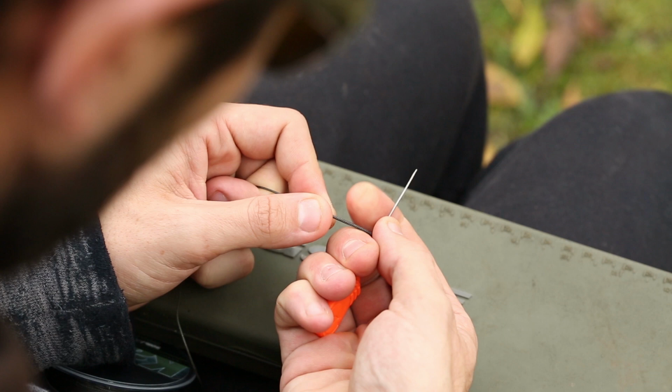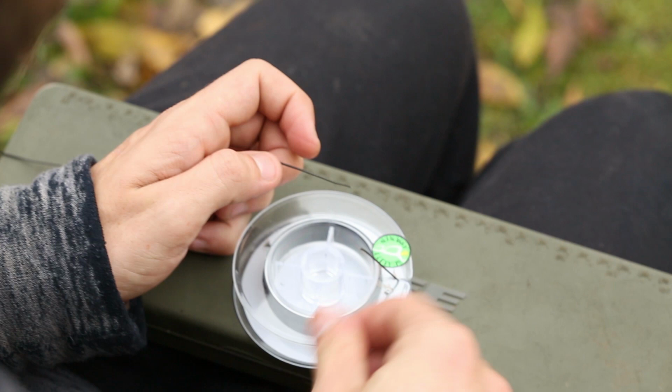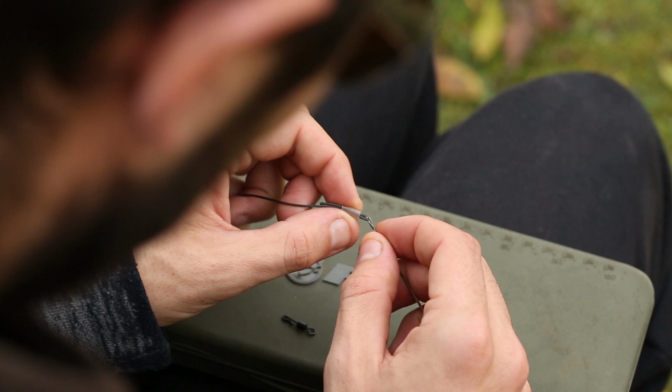Remove between 3 and 5 feet of the lead core, trim it with a pair of scissors, and then carefully pass a small Gardner tail rubber onto the leader with the thin end facing towards the loop you've just created.